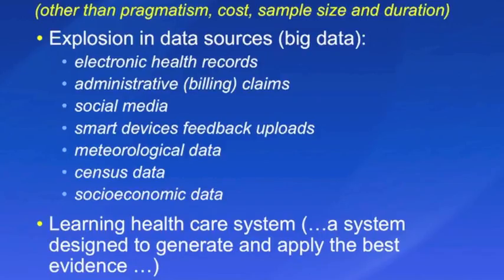One is the explosion in data sources, or what's called big data. We have big organizations and health systems using electronic health records, generating administrative or billing data along with clinical data. There's also an explosion in data coming from social media, from smart devices that monitor activity and other things, and then census data and environmental data. So there's a lot of data, so we've got to use it, right?